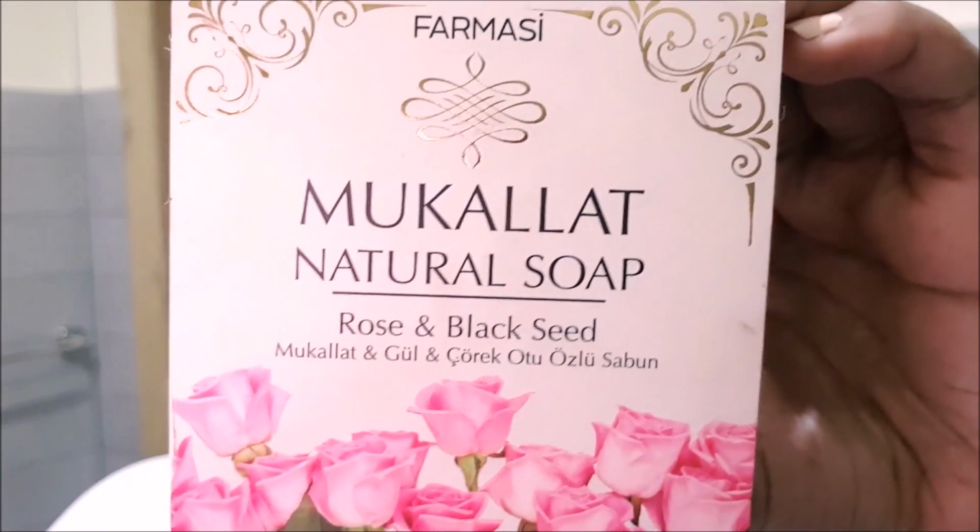So I want to just show you what I'm going to use to wash my face. They have this Mukallat natural soap. This is a Rose & Black seed soap. It's supposed to be very moisturizing. I haven't used it yet, so I'm really excited.